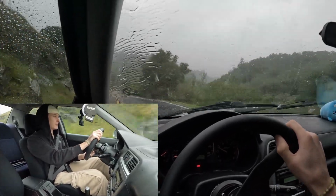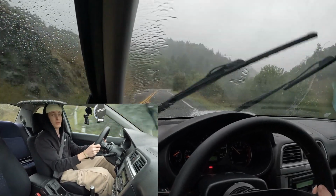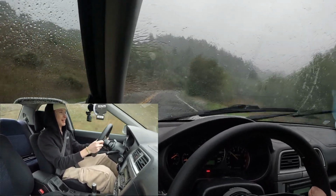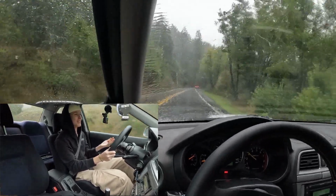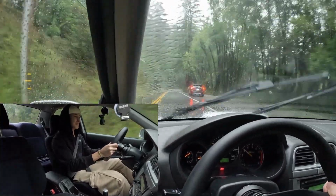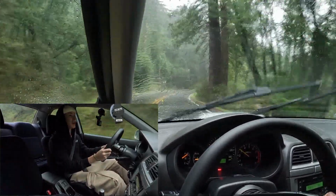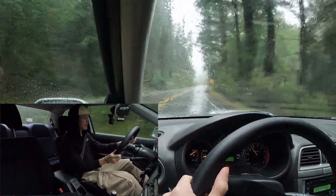But some places, yeah, it's raining super hard. I don't even know if the front camera can tell, but even this guy is pulled over here, and the wipers are hardly keeping up. And that's why I love this car. That's why I still have this car.